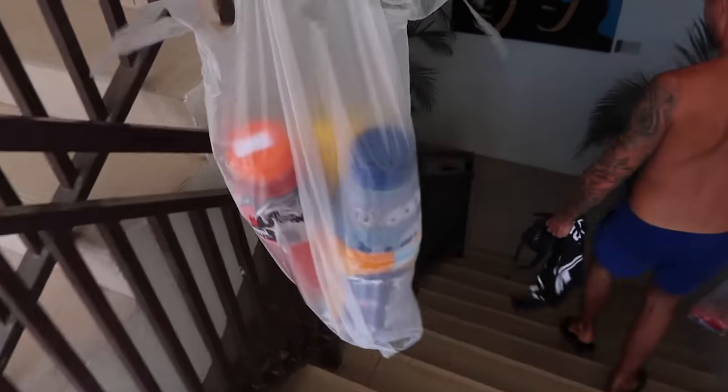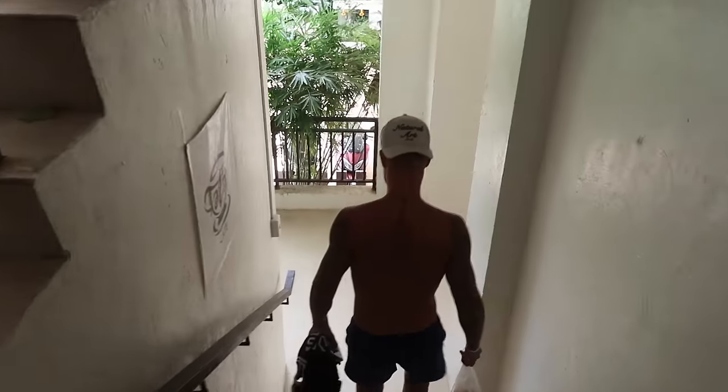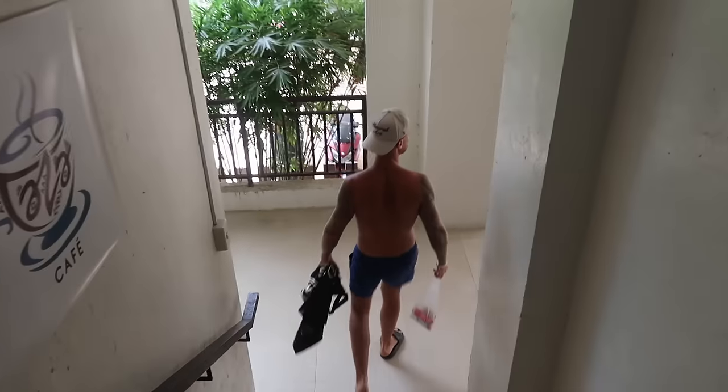It's good as well because the hotel's got a shop here. So we don't need to get a tuk-tuk into the town to get snacks and stuff. But yeah, we just got a few drinks. And we also got some washing liquid because we're going to wash some of our clothes in the sink tonight. Because that's what we did last year and it worked quite well.